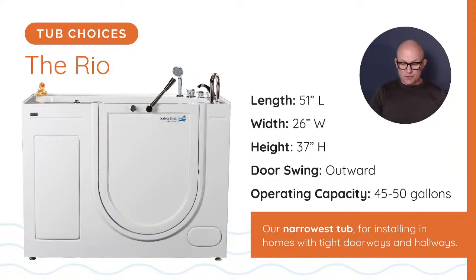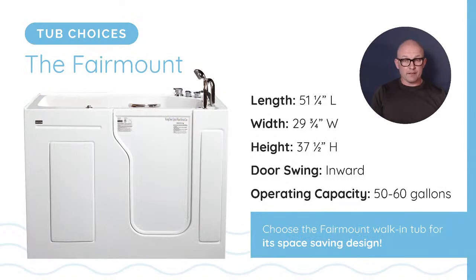And then we move into our Fairmont bathtub. Now the Fairmont bathtub is the same dimensions as the Panama. The real main difference with this is actually it's an inward swinging style door. So this is the most popular kind of walk-in tub you're going to see in the market.